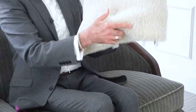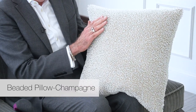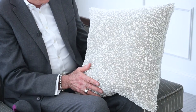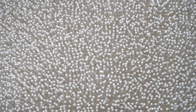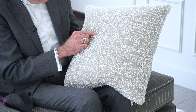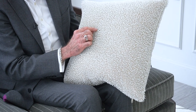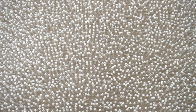The next pillow we have is a very heavy pillow, but a very beautiful pillow. This is the beaded pillow in champagne coloration, and it is covered on the surface with all of these individual bugle beads that are standing straight off the surface of the pillow. And behind them on the background of the pillow is a little tiny square sequin, and then on the end of the bugle bead there is a little cupped shape piece that holds the bugle bead in place.